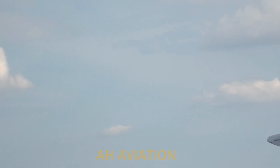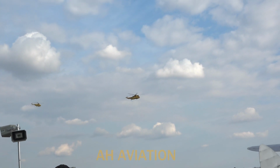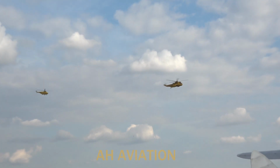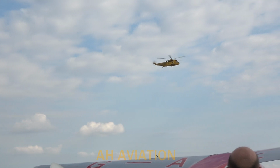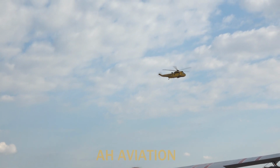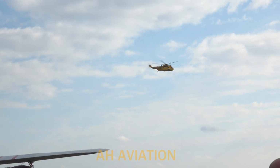RNAS Yeovilton International Air Day, and as you may have seen in the TV series Warbird Workshop, it made its post-restoration debut. And here's a nice sight, look at the Wessex hovering in crowd centre, the Sea King and the Whirlwind passing overhead.